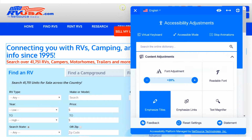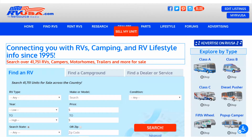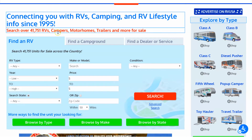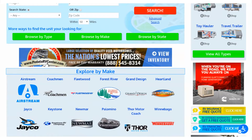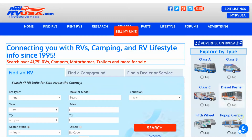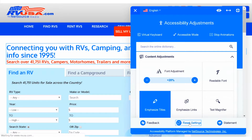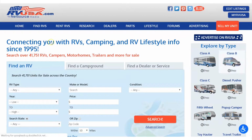So then I'm going to scroll up here and I'm just going to close out of this tool. And then as we look at the website, you can see it's changed its look just a bit. So this is the emphasizing titles. You saw the contrast and saturation adjustments as I was making the changes there. So that's just one example of how the manual interface works. I can go back in here and reset the settings, and then it will just take everything back to normal. This is also a great way to see that it doesn't actually affect the website itself at all. So for individuals without disabilities, they'll continue using the site just as if the tool wasn't even in use.